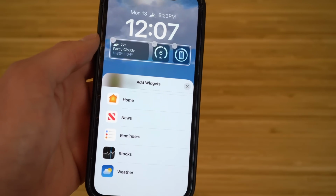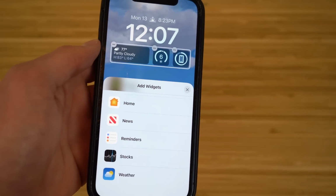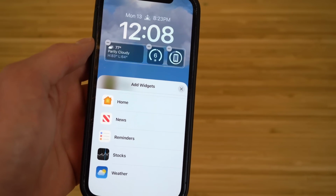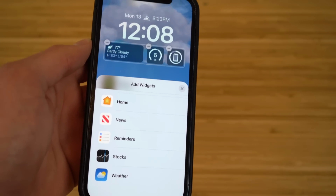And like I said, this is an incredible new feature for iOS 16. So if you guys want to have widgets on your lock screen or customize them in any way you want, you can do that with iOS 16. It's super cool, and I definitely recommend checking that out as soon as you have iOS 16 installed on your iPhone.